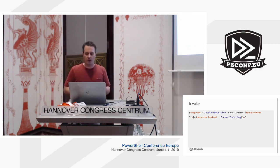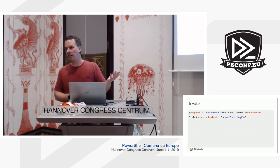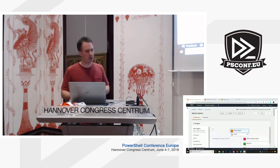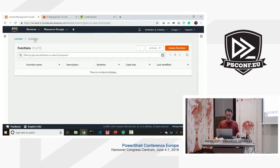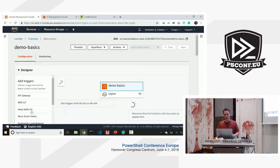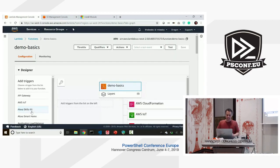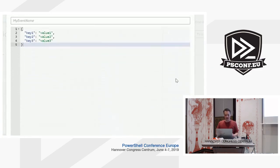There's also another way that you can do it, which is through the console. We can invoke a function directly from the Lambda console. So if we're in Lambda, we go into the functions. I have 8 functions on this account at the moment. I go into this demo basics Lambda function, and you'll see there's no triggers. All I want to do is do a trigger test. So I create a test payload.